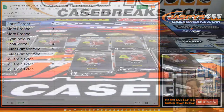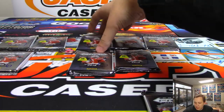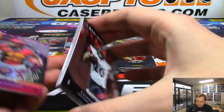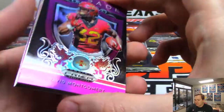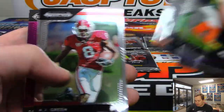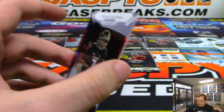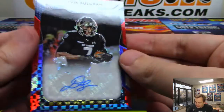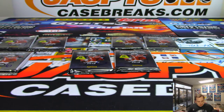Mark, you got pack 3 and 10. So pack 10 right here and pack 3. So 3 and 10. Good luck, Mark. Pack number 3 first. We have a David Montgomery, purple, from Iowa State. We got some base there. There's a Derek Carr. And we have an autograph of Travis Fulgham from Old Dominion. Another parallel auto there, number 92 out of 99. Travis Fulgham, auto. Nice. And the purples, like that Montgomery and Carr, are not numbered. Just in case you were wondering.